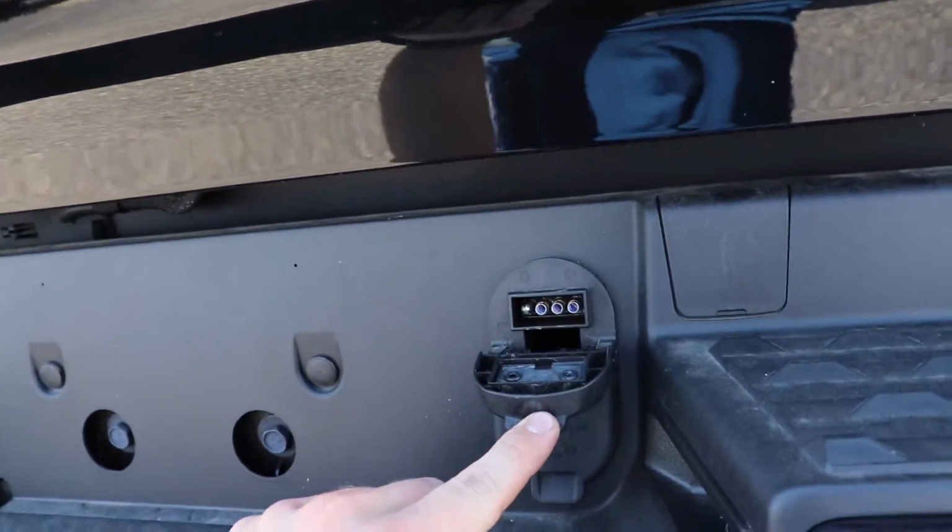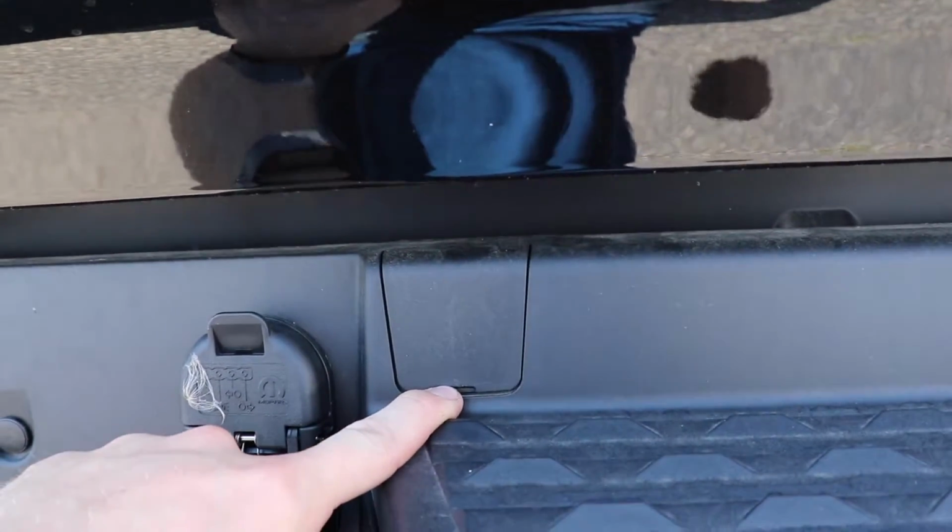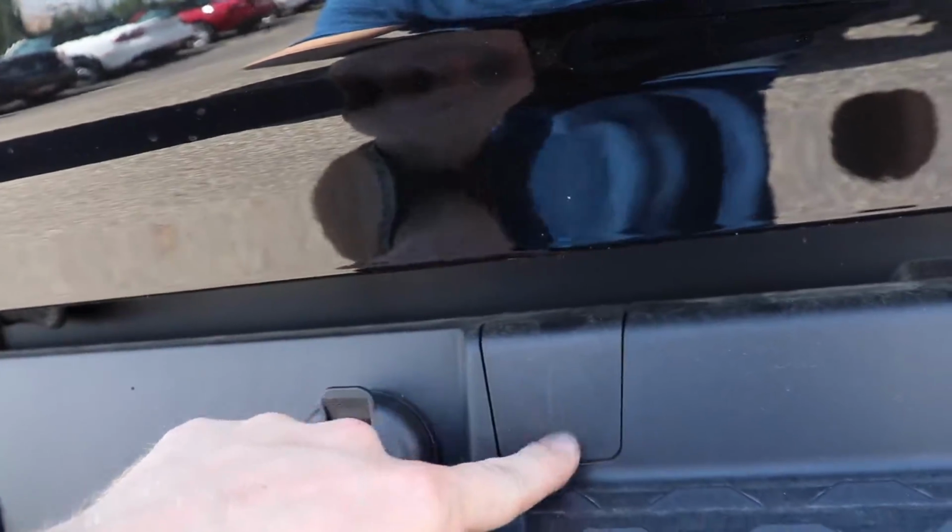Coming down here, you do have your standard 4-pin and 7-pin connector. That is your spare tire release right there. It used to be up in here, and what was happening is a lot of people were chipping their paint trying to get their tire out, so they moved it down here. Really smart on their part.